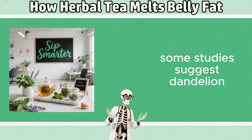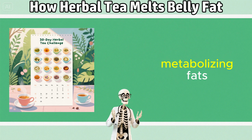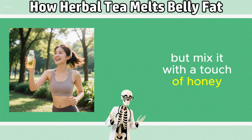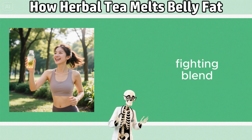Some studies suggest dandelion can support liver health, and a happy liver is key for metabolizing fats efficiently. The taste? Slightly earthy with a hint of bitterness, but mix it with a touch of honey or pair it with chamomile, and you've got a soothing, fat-fighting blend.